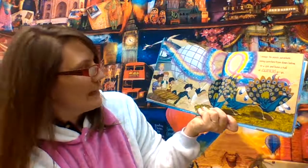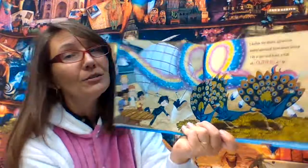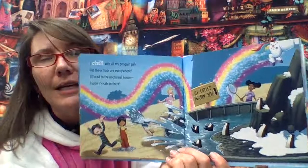I dodge that plastic parachute being launched from down below. I do a spin and leave a trail of glitter as I go. Oh, the parachute was clever. Look, it says, see the cutest unicorn here. I chill with all my penguin pals, but these traps are everywhere. I'll head to the nocturnal house. I hope it's safe in there.